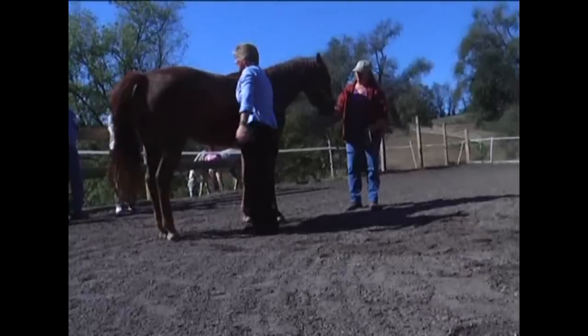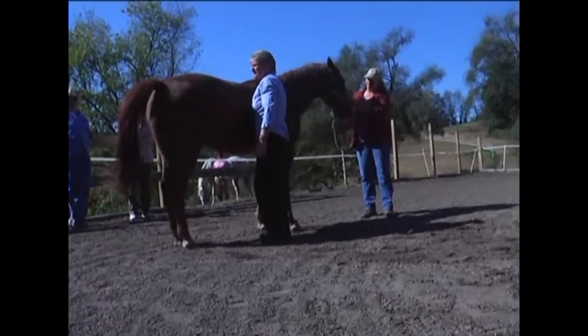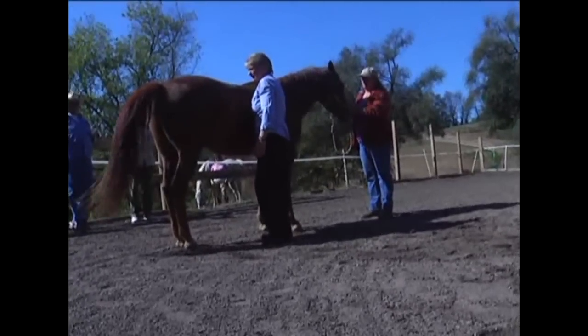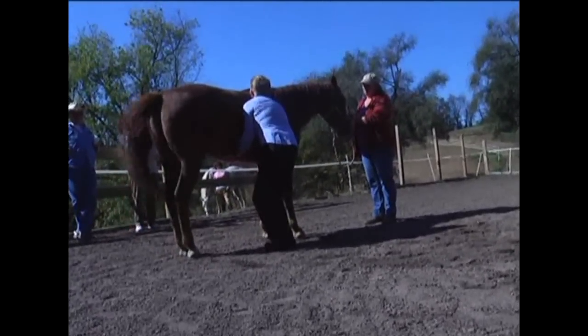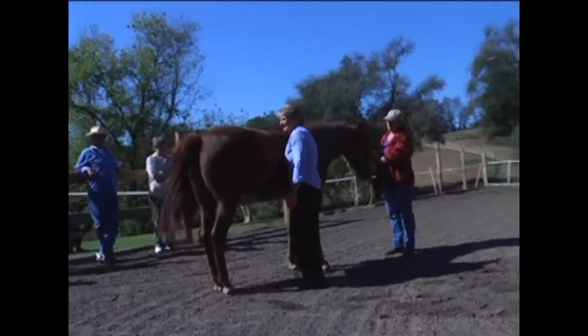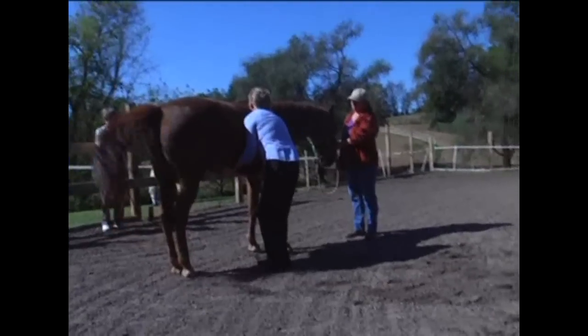So if they can do this and hold this, do you think you can keep the back up for the next 15, 20 years of riding? As long as you don't have a really bad saddle. There you go. So where does withers go? There we go.